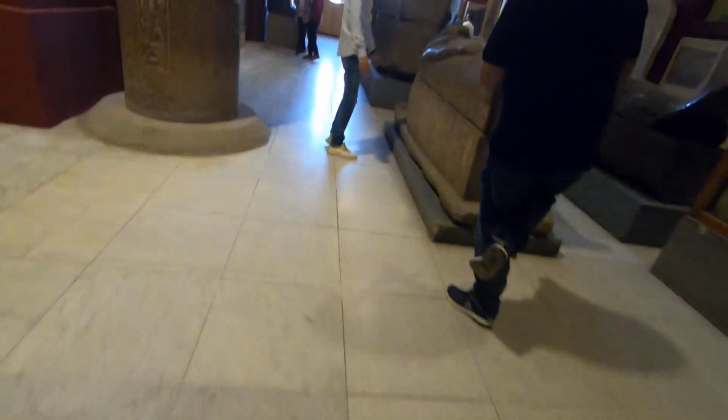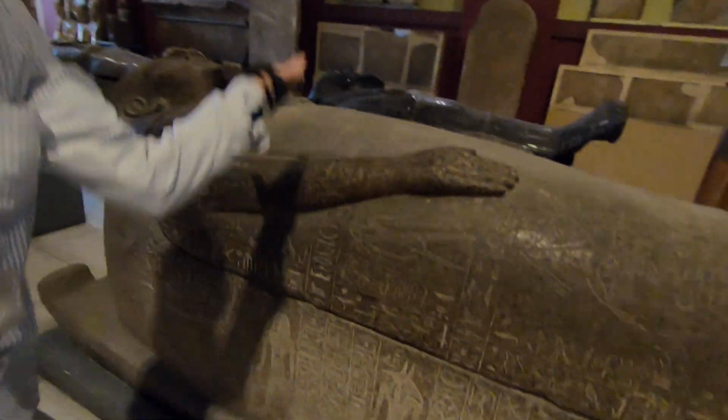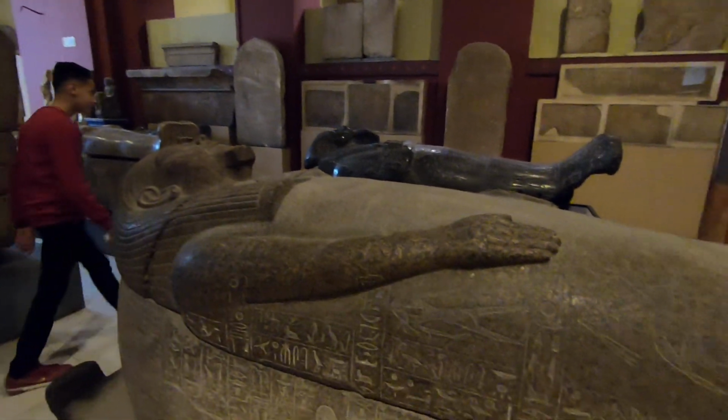7,000 kilograms, very heavy, for all the kings and the queen. It came as red granite from Aswan, 1,020 kilometers, in the night. Oh, on the ship. Yes, the ship.